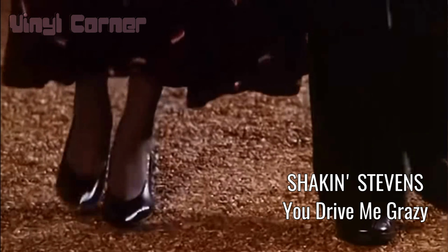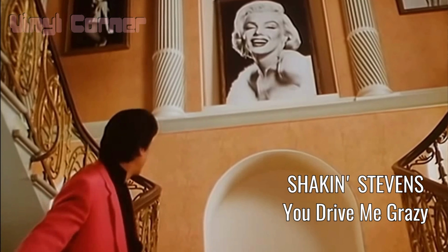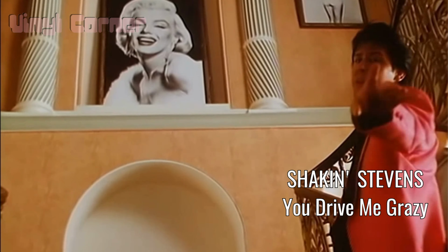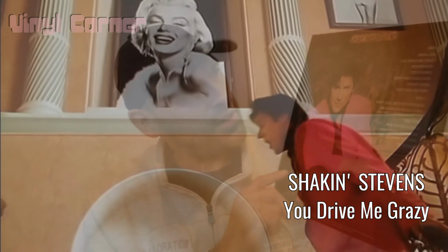By the way, if you've never heard of Shaky Stevens before and you got interested, I will put a couple of his videos as a link underneath my video, so that you have a head start in getting to know him. Flip side, it's the same beautiful pink jacket, song track listing here. This is, by the way, a Dutch pressing.